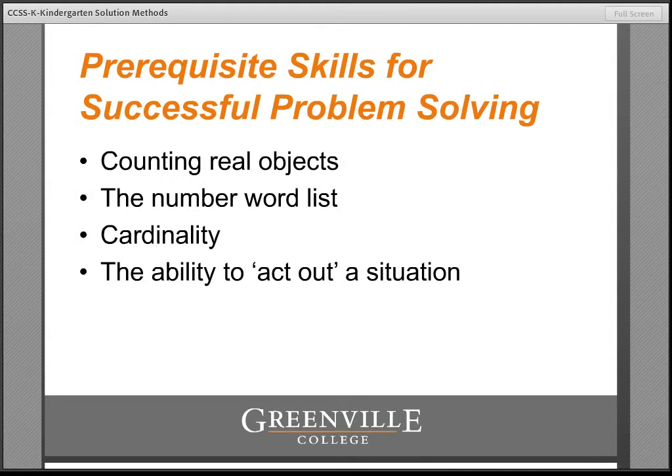Finally, you see the ability to act out a situation. Children actually benefit initially by seeing problems acted out in more collaborative problem-solving experiences, which gives them a sense of how to go about modeling experiences for themselves. Nevertheless, you will almost certainly run into children who seem initially incapable of acting out situations, and we'll discuss that in the next lesson.